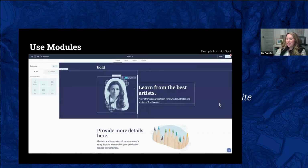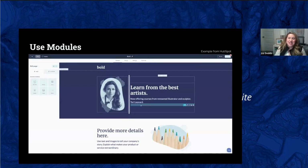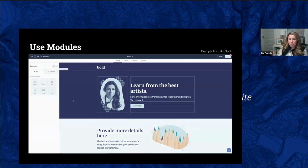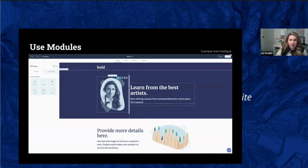Then modules. So we were talking with Anne and she was really just stoked on her HubSpot modules right now and how easy it is to duplicate things and edit them. So I snagged this example from HubSpot. It just shows how easy it is now to drag and drop. But what I really love about this example too is how the branding is consistent as they drop in a new module. It adds your typeface, it adds this color background and things like that.